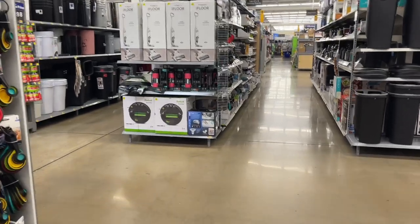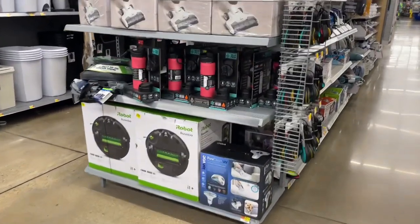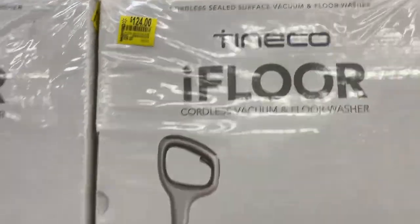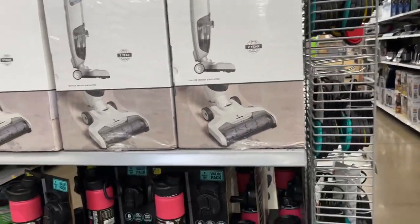Okay, so before we leave, let's go ahead and check this out real quick. I see a lot of vacuum cleaners. All right, so I don't know why I get so excited about stuff like this. $124, because I don't need it, but $124.